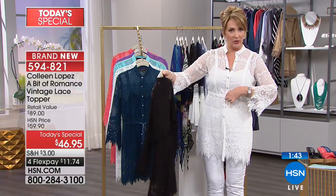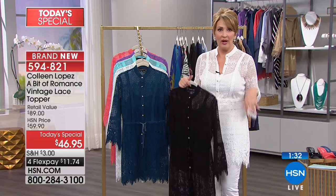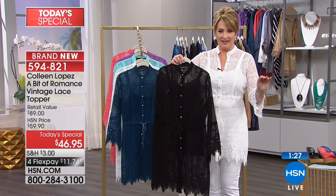Sometimes the white one, I just use like a cardigan. I literally just throw it on over, if I'm in jeans and a t-shirt and just want a little topper, you just throw it on. Put on a cute sandal, you're done. It makes your outfit. This does all the work for us. That's what I like about it.